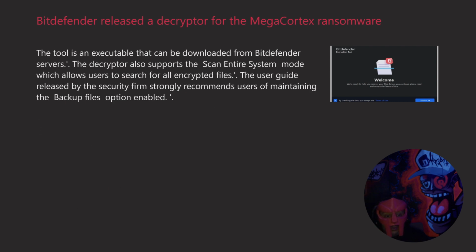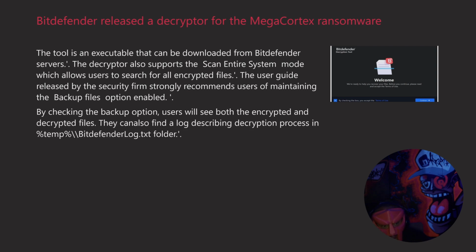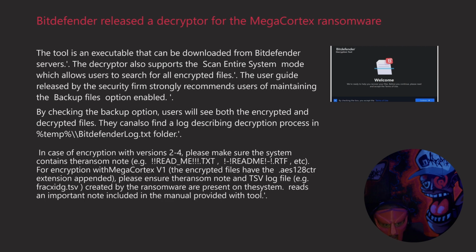The tool is an executable that can be downloaded from Bitdefender servers. The decryptor also supports the scan entire system mode, which allows users to search for all encrypted files. The user guide released by the security firm strongly recommends users maintain the backup files option enabled. By checking the backup option, users will see both the encrypted and the decrypted files. They can also find a log describing the decryption process in their temp Bitdefender log.txt folder.